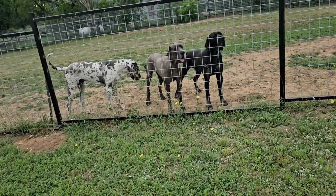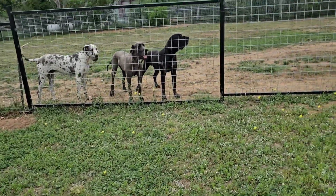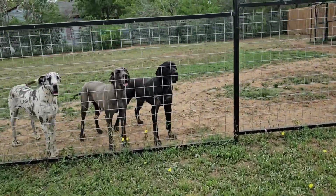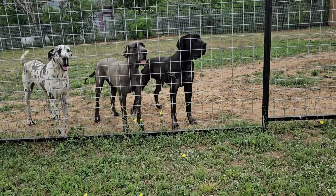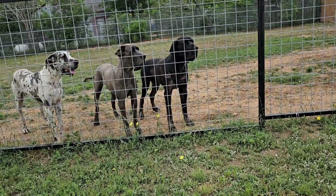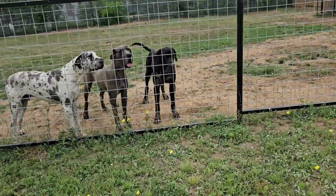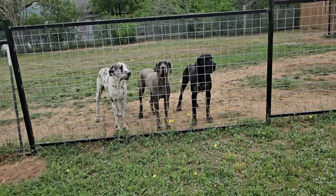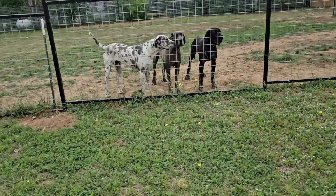I had someone hit me, why you gonna charge $1,000 for stud fees when they ain't even registered, bruh? My dogs are registered. You see that? Look at that structure on the Great Dane. Straight feet, straight back, nice frame. Same thing right there. These dogs are fully AKC registered.